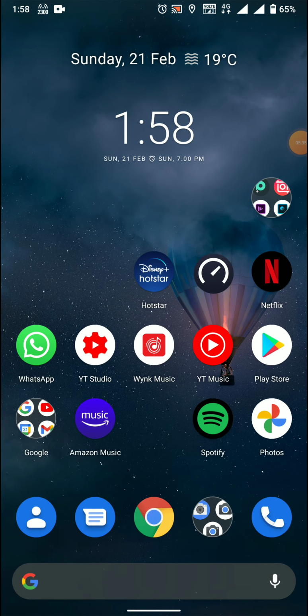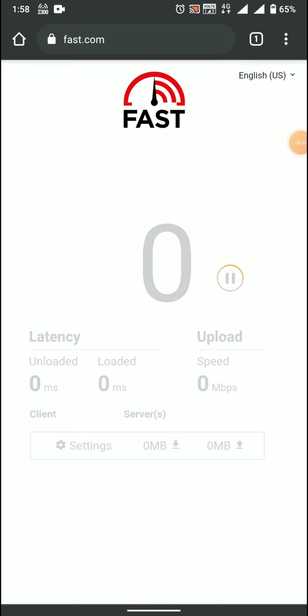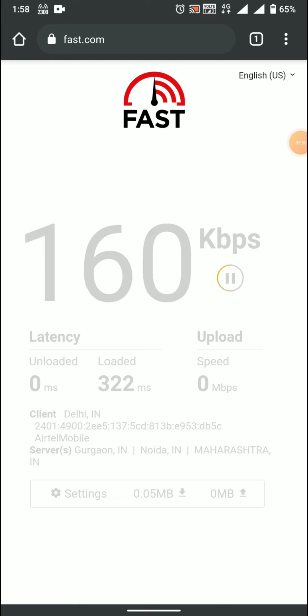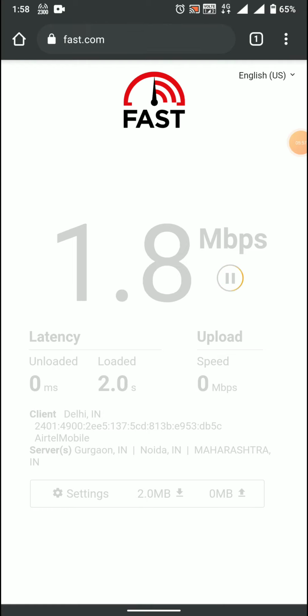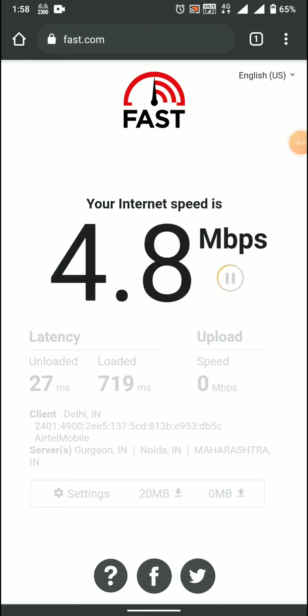Now let's check for fast. Well, that's strange. I'm getting only 1.8 Mbps on fast.com. Now it is going up, but still from 17 to 4. And again, upload is a little better. I don't know why.